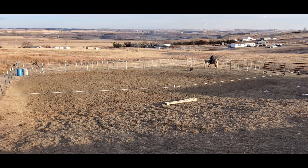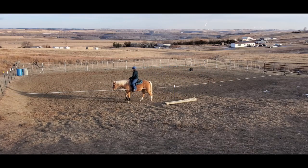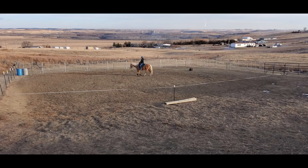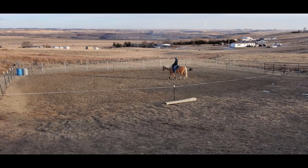I have really been working on keeping Gemini at a working walk, which is a more forward walk. He has an overall tendency to walk pretty slow if given the chance, and I really want to have control over the speed of the specific gait my horse is traveling. A lot of times we can get stagnant and not always ask for a more forward walk, a more forward trot, or a slower trot like a jog, and that applies to the canter as well. It's really important to have speed control.